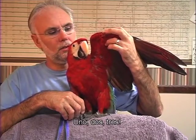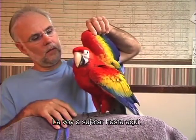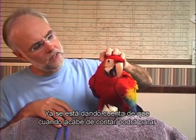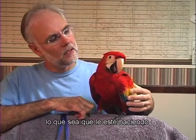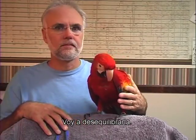One, two, three. Good girl. Let's try the other wing. Let's try it. I'm going to hold it way out here. One, two, three. Good girl. She's already starting to get the idea that after I count, she's going to be able to stop whatever I'm doing to her. I'm going to push her balance.